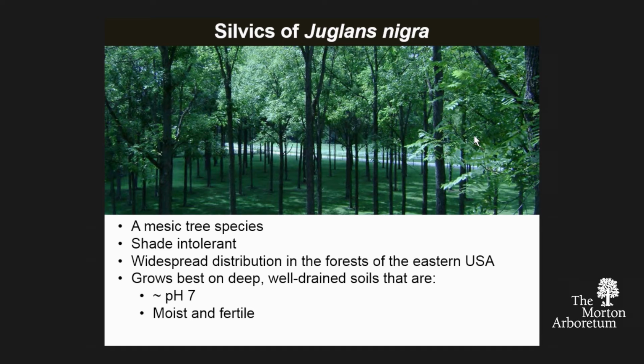But let's keep talking about this, building on what Gary Griffin found. What do we know about Juglans nigra? If you're a forester, you know Juglans nigra is a mesic tree species. It needs moisture. It needs moist soils to grow in. In Colorado, it probably wasn't very happy, especially if it was a drought year. It's shade intolerant. It's, as you know, widely distributed, as I've shown you. It does best in deep, well-drained soils and moist and fertile soils and about neutral pH.